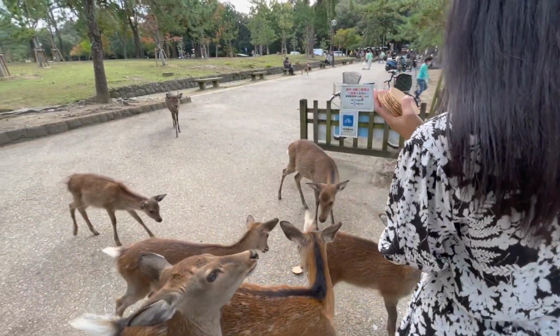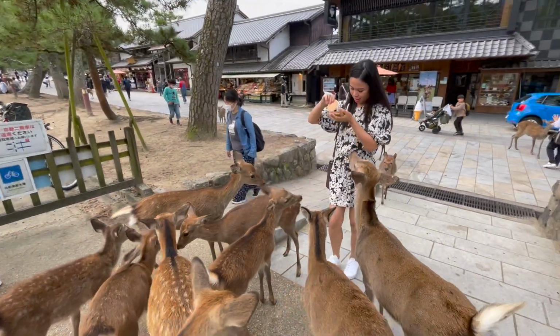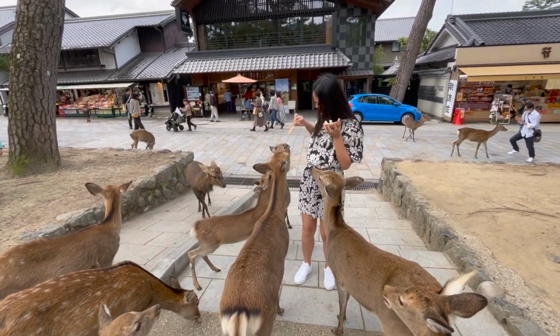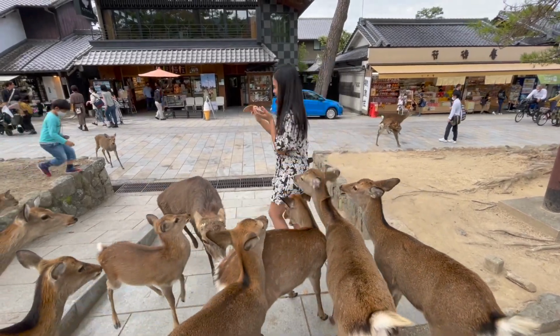Many of the deer wait around the vendor until someone buys the deer snacks and then flock to them. They are so cute even though some of them nibbled on me. Don't worry, even if I did not feed them all, this is just their snack and not their main food. Their main food is the greens around the area.